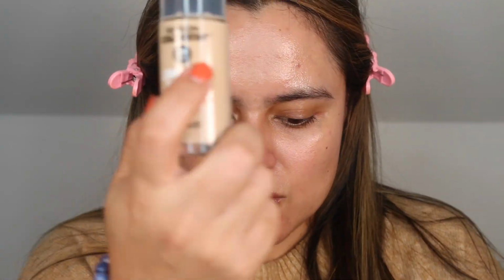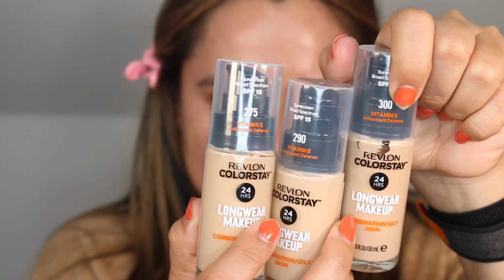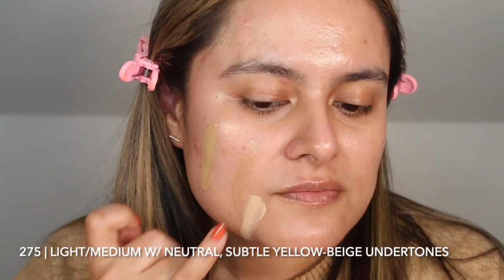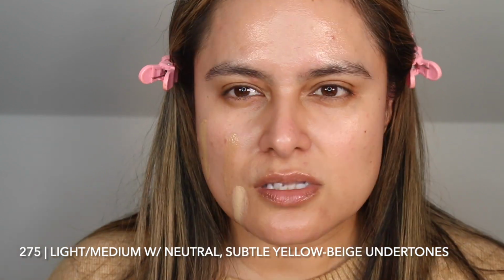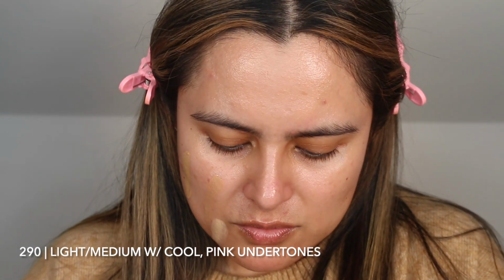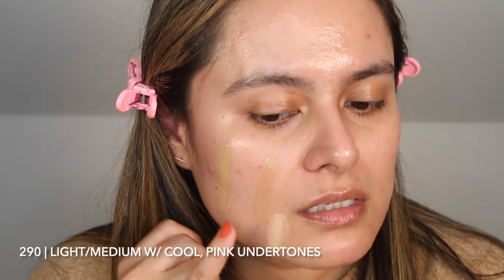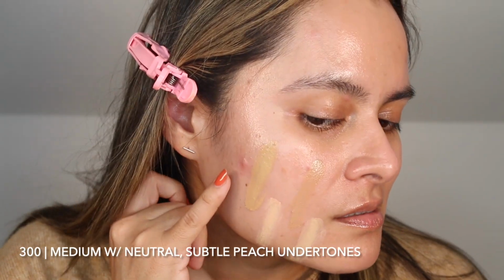Great. So we're going to try all the shades, 275, 290, and 300 here. Okay, so that is very light. As far as drugstore foundations, the last one I ever really tried and loved was the Wet n Wild foundation. Light medium with warm yellow apricot undertones. Yeah, I can definitely see the apricot there. Again, kind of light. I feel like I really suck at filling out questionnaires online. 300 may be the one that works for us today.